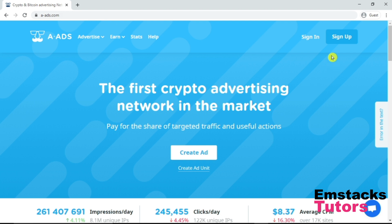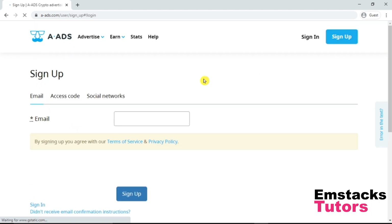Right, so as you can see here, I have a sign up and I have sign in. Now I already have an account, so I'm going to sign in. But in your case, I want to show you guys how you can get started on this platform, so I'm going to click on sign up. When I go to sign up, I'm going to input my email address.